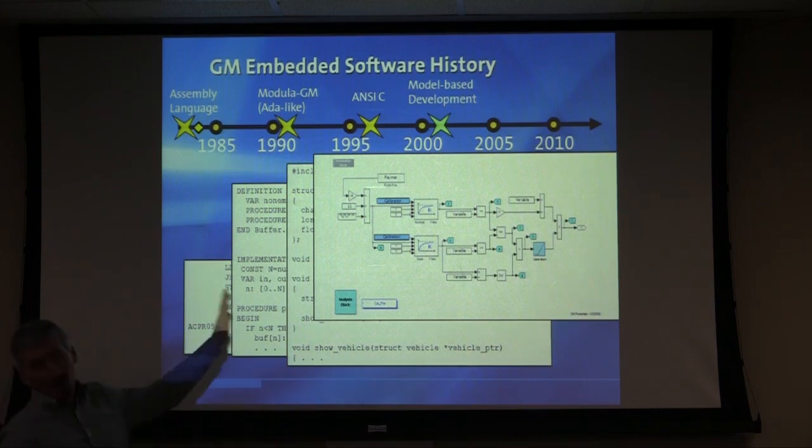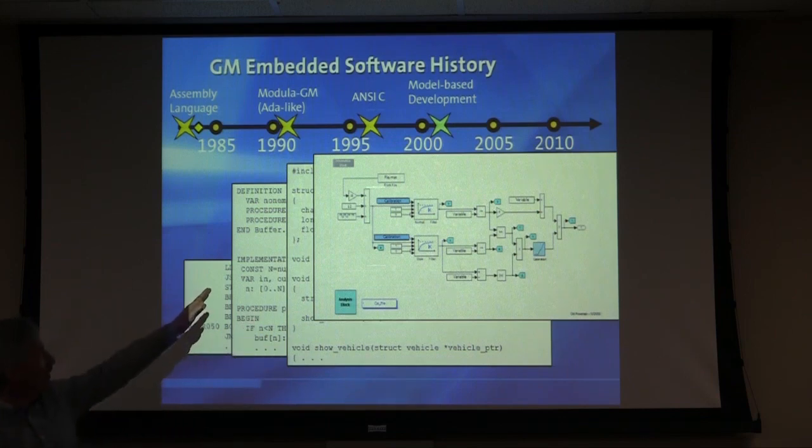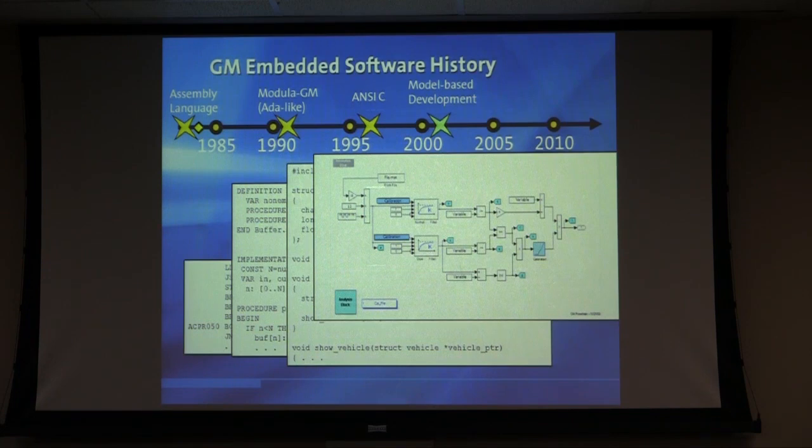Then we started to move more to standards like ANSI C in the late 90s. And in the early 2000s, we began our transition to what we call model-based code generation. We're using tools like Simulink Stateflow or Rhapsody to define the behavior, and now we generate code off of that. With respect to new products we're developing today, software that GM writes, not software our suppliers provide, is almost primarily done from model-based code generation.